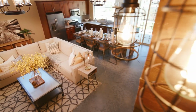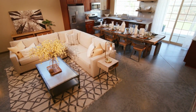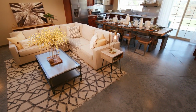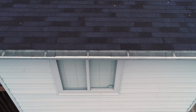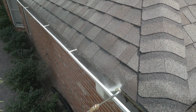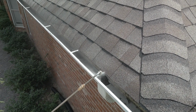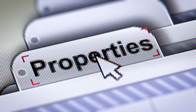Another big benefit of seasonal inspections is protecting your property from seasonal damage. Winter inspections help identify issues like drafts, leaks, or insulation problems, which can lead to higher heating costs and potential damage if left unchecked. In summer, an inspection might reveal roof or gutter issues that could cause water damage during rainstorms. By catching these problems early, you prevent more serious damage down the line, keeping your property in better shape and reducing costly repairs. This ongoing maintenance helps preserve the value of your property, making it a more profitable investment in the long run.